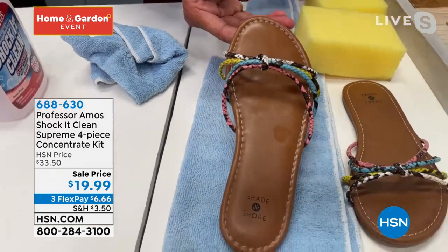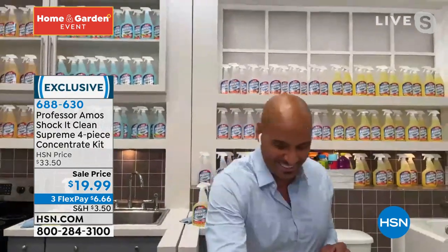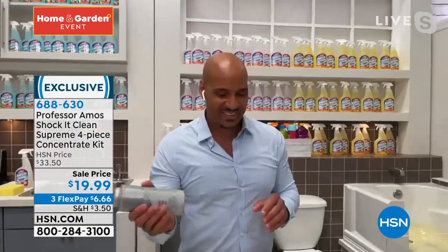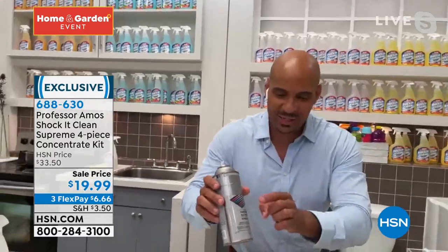I love it. Mm-hmm. And I think a lot of us are hesitant to put any kind of cleaner on leather, but you can use this on leather. Absolutely. Leather, rubber, vinyl.